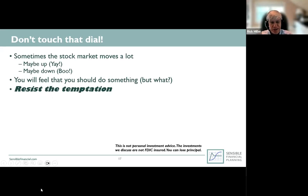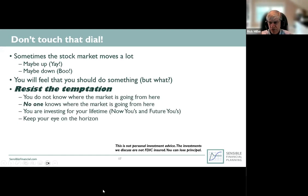My favorite quote is, don't just do something, stand there, because you don't know where the market's going from here. No one knows where the market's going from here. You're investing for a lifetime, your lifetime, now use and future use. Keep your eye on the horizon, not on where we are right now. Make your adjustments on your annual rebalancing day. If you're going to rebalance, do it then. Otherwise, don't.